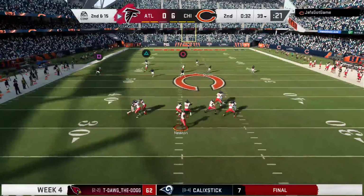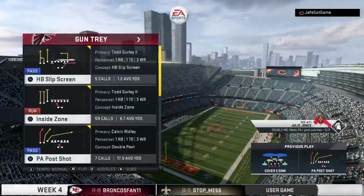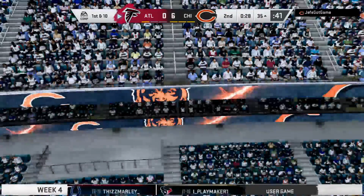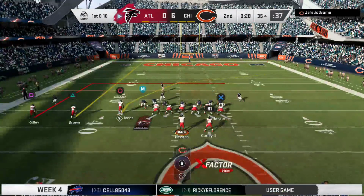Back to throw, Newton. Man open, that's Calvin Ridley. The Falcons going to use the 2nd of their timeouts as they stop it with 28 seconds to go in the first half of play. Ball up to the 35 now as they come up on 1st and 10.